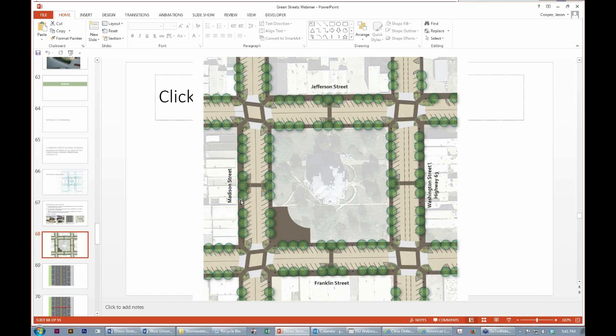Okay, so she has one more question. You had mid-block crosswalks. How far apart are those? She's asking how far apart are the mid-block crosswalks? You mean from the corners? Just how far apart are the crosswalks from each other, from there to there? So she's saying how far is it from the mid-block crosswalk to the corner?